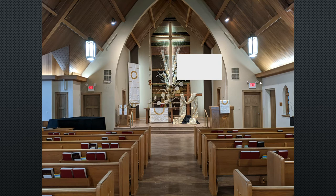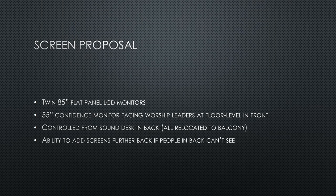I just wanted to show you that we did get two different proposals. The next option, the one we're going to go with, proposal B, really is, I think, a better solution. So this is the proposal we're going to go with. It involves two 85-inch flat panel LCD monitors. These are just like your TV set at home, probably, except probably bigger.